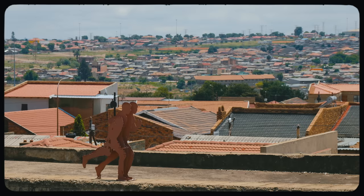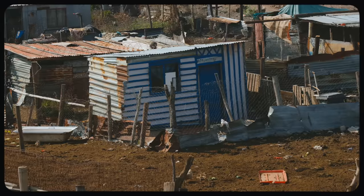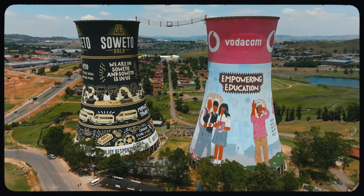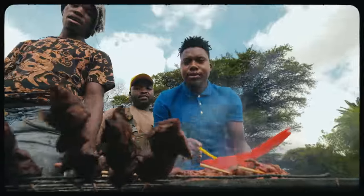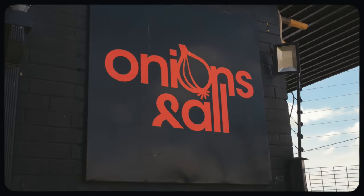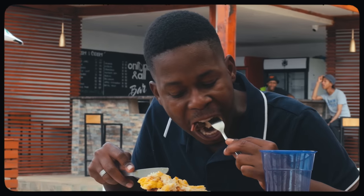Compared to Alexandra, Soweto is a wide-ranging township. Here you'll find densely populated, improvised slums, rows of cookie-cutter homes, and modern suburbs. The food is equally wide-ranging, from nose-to-tail street-side dining to vibrant bistros like this. Here, they're selling a Soweto signature, a prize many travelers hunt for.